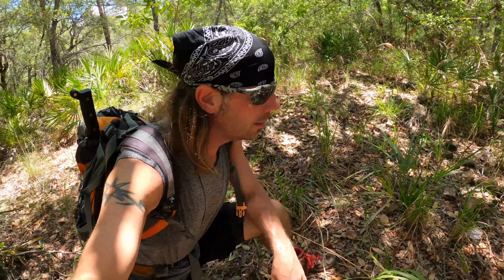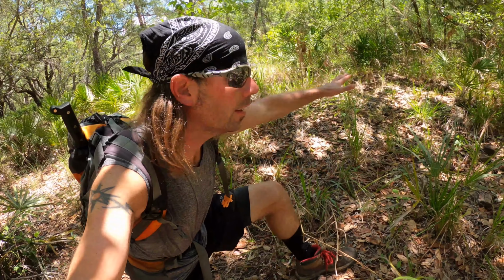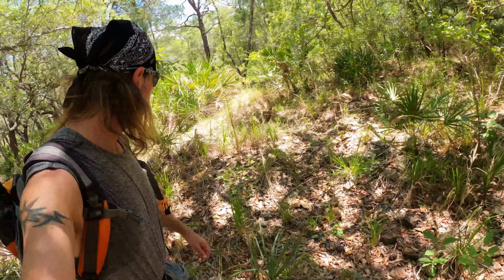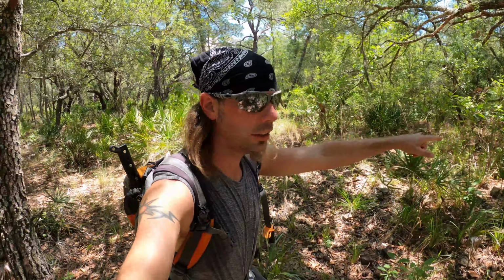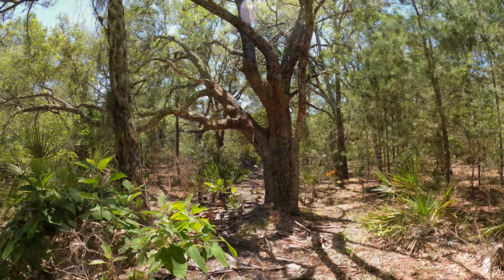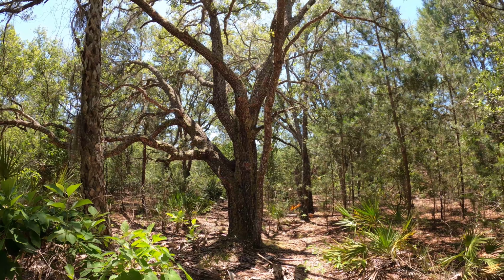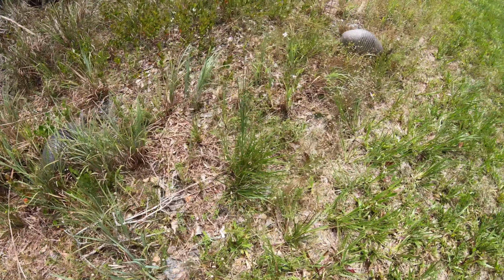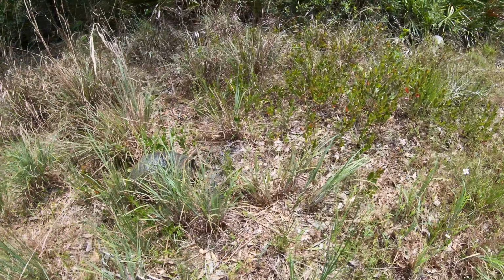Seeing a lot of bricks out here. Evidence from a structure that once stood in this area. It opens up over there, a clearing in the woods here. Some armadillos here.